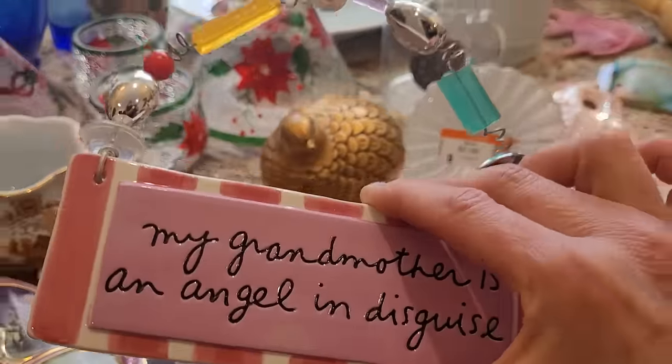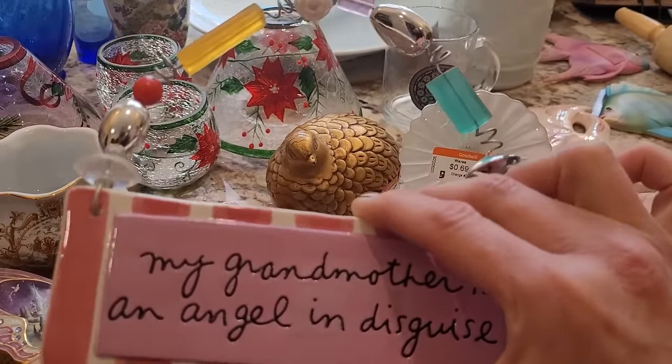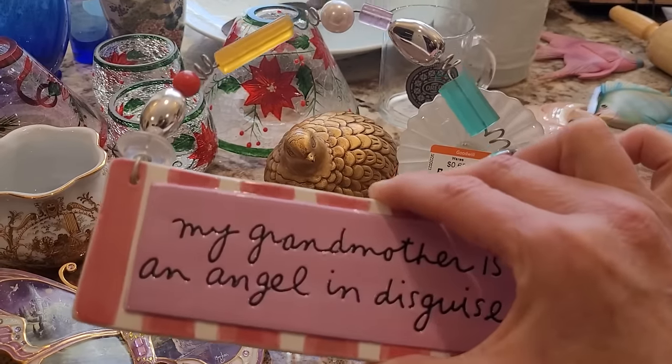So this I paid $2 for. Absolutely lovely little wall plaque. And I shall ask $20.